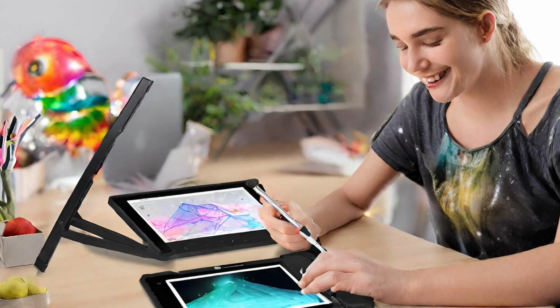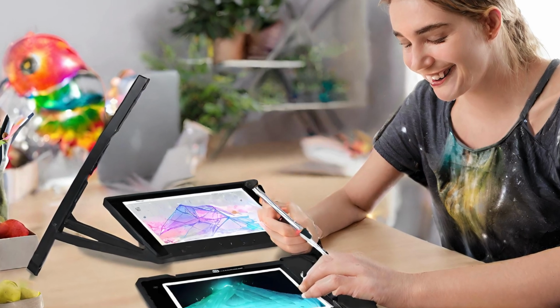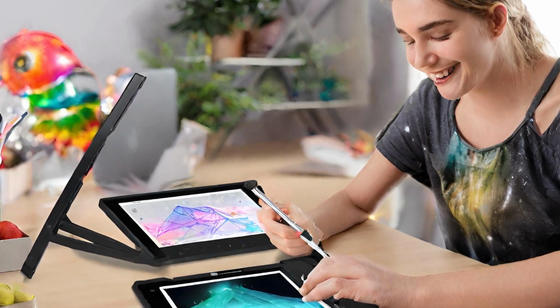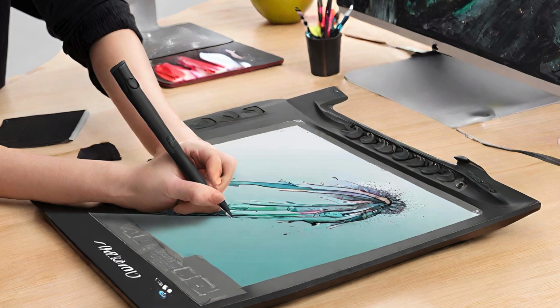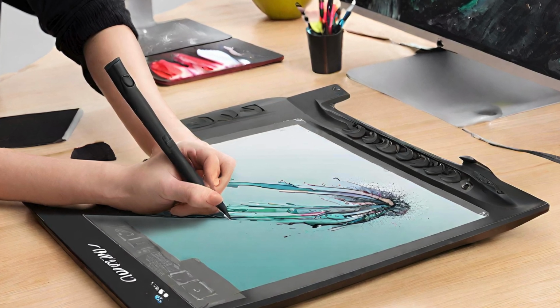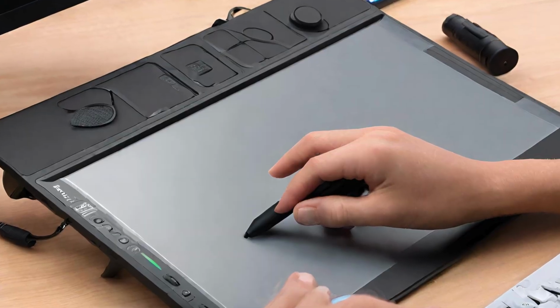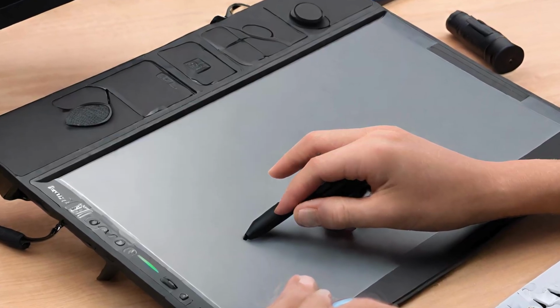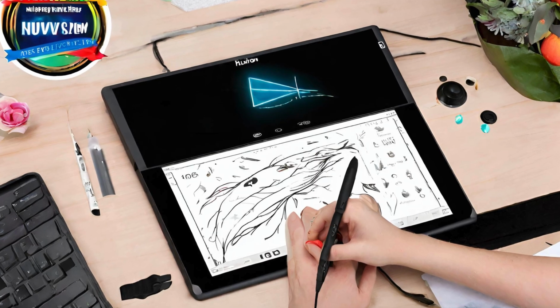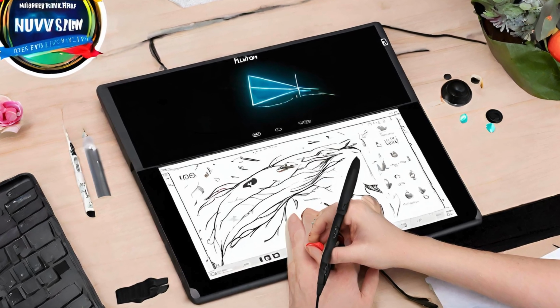This sleek gadget is a game changer for artists, boasting a responsive surface that effortlessly translates your creativity into digital masterpieces. With customizable hotkeys and a user-friendly design, it's a breeze to navigate your artistic journey. The pressure-sensitive stylus delivers precision like never before, making every stroke a work of art.